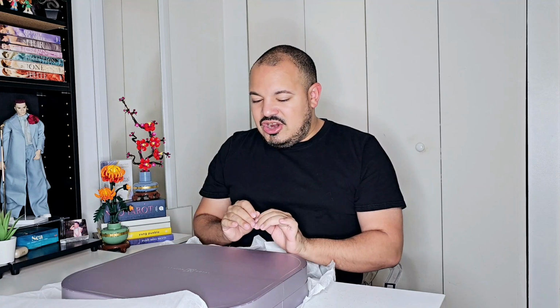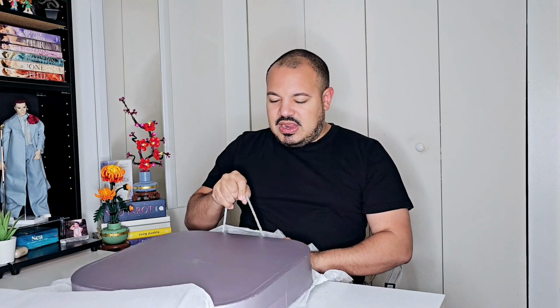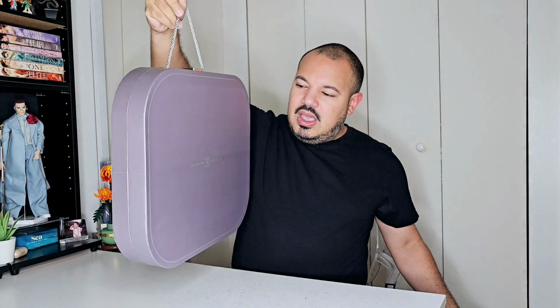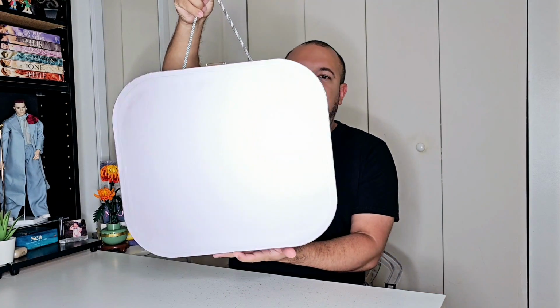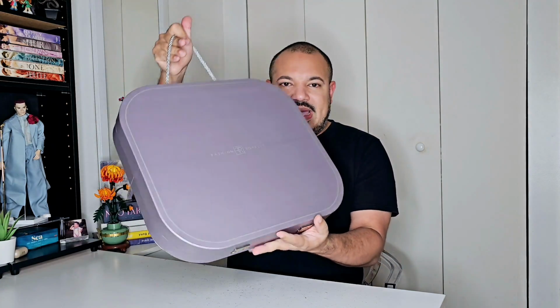This lavender, grayish, silver thing going on is stunning. Here's my handle, guys. Can you see this? Oh my God. Oh my God. Oh my God.